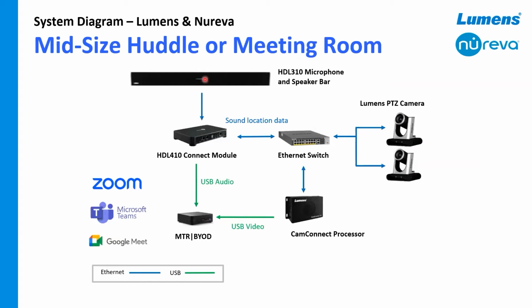Again, HDL 310 is collecting data and sending it to the HDL module, which is going to an Ethernet switch. At that point, Lumens CamConnect is capturing data from the Connect module from Nureva, as well as our Lumens PTZ cameras, and then processing that information out to bring your own computer or whatever solution you might be using to compute locally, as well as to send out to a meeting platform: Zoom, Teams, Google Meet.